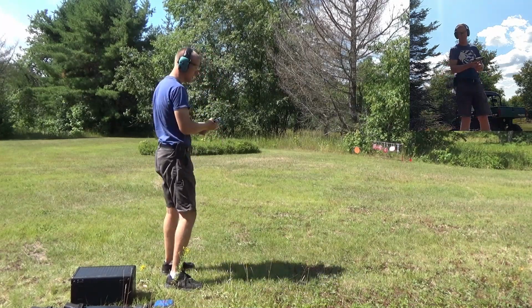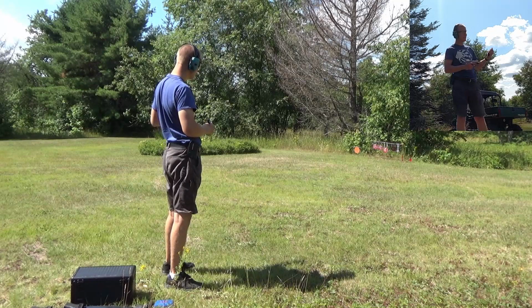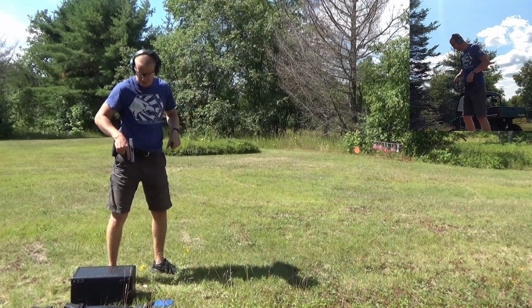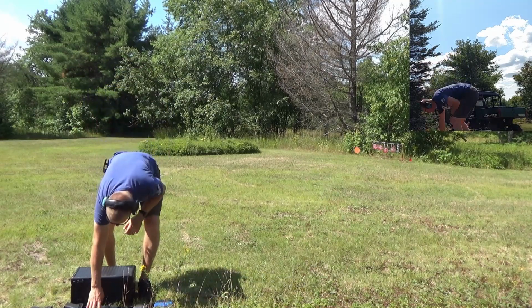Again, it's getting that plate swinging a bit more than the 380, still manageable. I can keep it on one plate and let that plate swing back and forth, and it's not too bad.